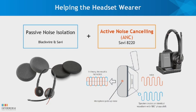We use a process called feedback, in which the microphone is actually inside the ear cup. So we're listening to the audio that we're playing to you and able to change that in real time. There's a small latency to this, but most people never pick that up. And you do have the ability to turn that on or off.